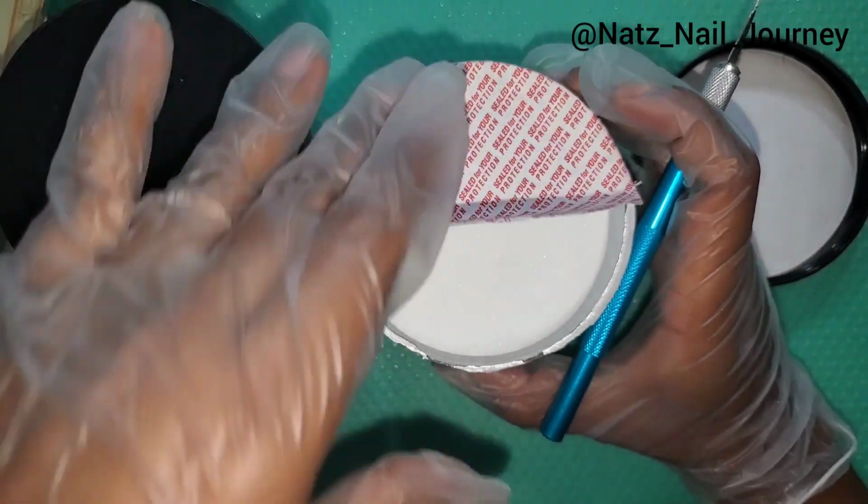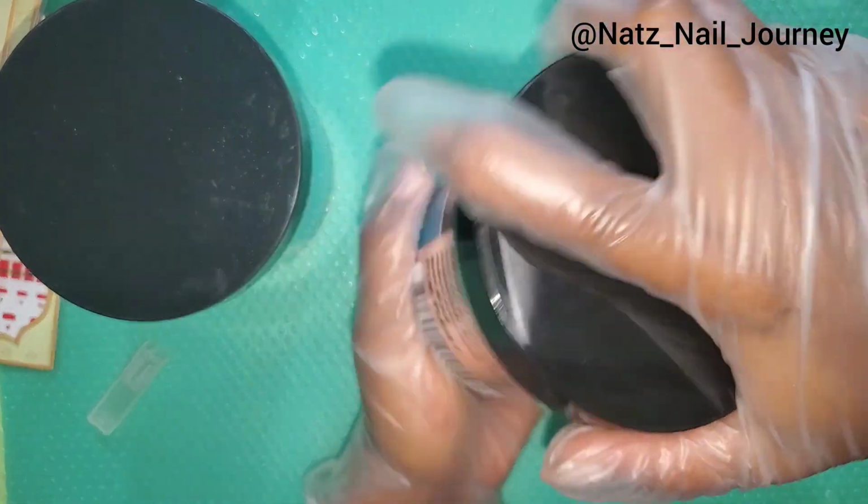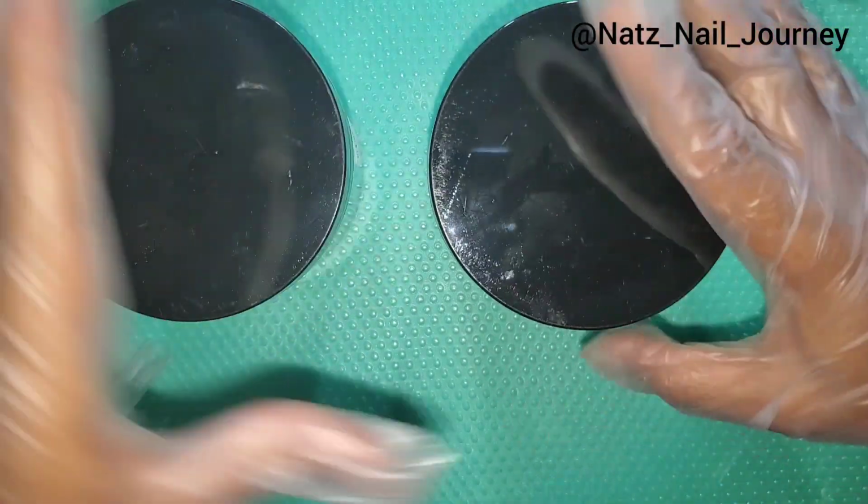So as you can see, the jar is pretty much full. And again, those are 2 8-ounce jars and I got them for $20.95 each on Amazon.